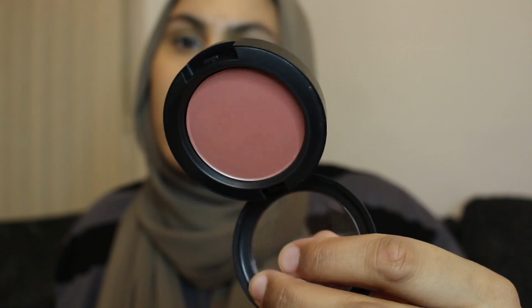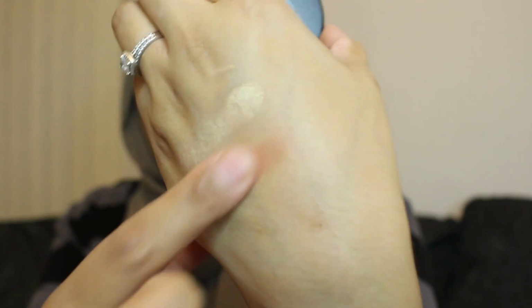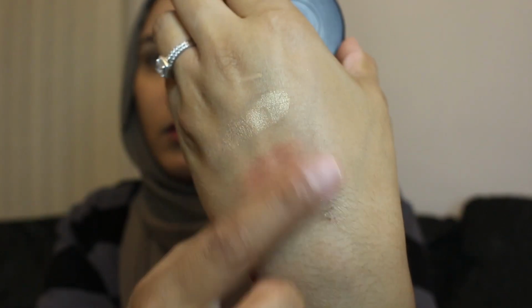I have so much blush to share with you guys. I have the MAC blush. This is in Pinch Me. This is a sheer tone blush, so it's not super pigmented. I've piled it on my cheeks today. This is like 3 layers of it.